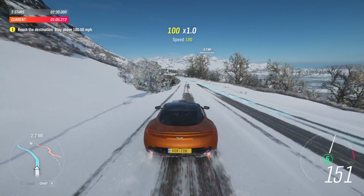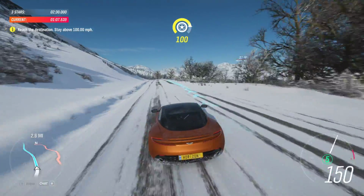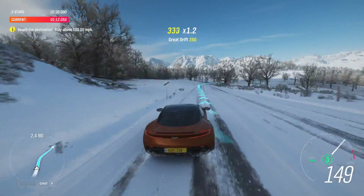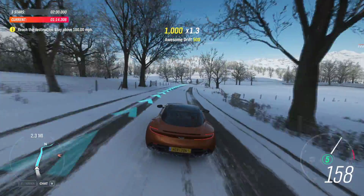The DB11 is not the fastest car in the world, but then it's not trying to be. It's sophisticated, effortless luxury. It's an Aston Martin.